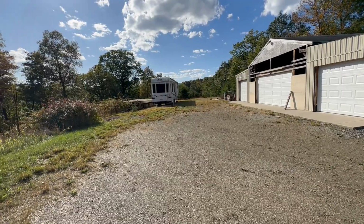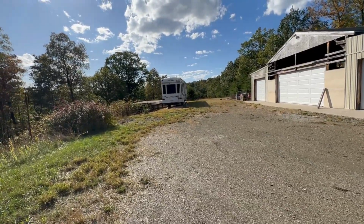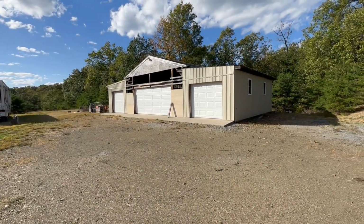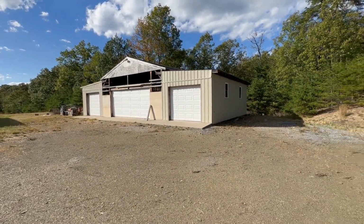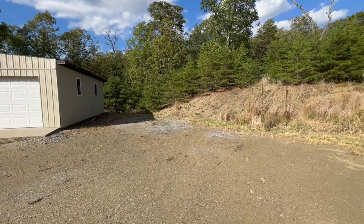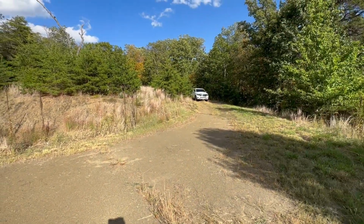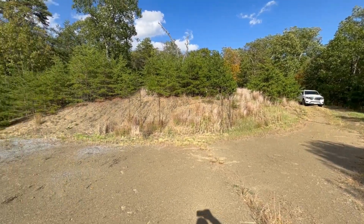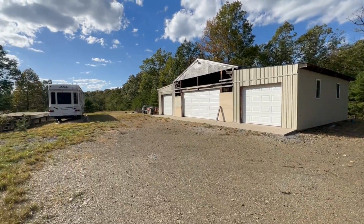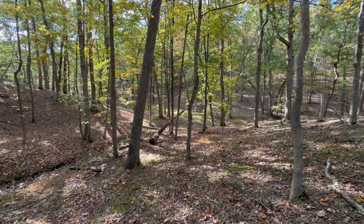But 14 acres, 36-foot fifth wheel camper, 3-bay pole building, well, septic, electric, public road, public water hookup available, privacy, hardwoods, awesome hunting. It's nice. Come check it out.